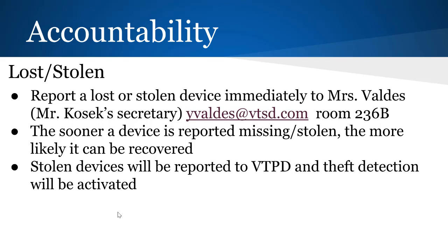Now, with that said, stolen devices is another creature. So if things escalate worse than that, we will involve the Vernon Township Police Department as we have in the past. We have an SRO officer in the building. And so we'll open a report with them so we know, listen, we think a device has been stolen. Maybe a parent's car was broken into and the device happened to be in there. Maybe the student had it on the bus and now it went missing. They lost it, or they are worried some other student took it.